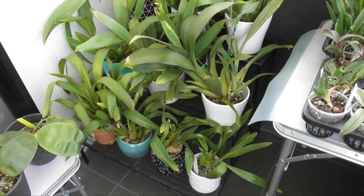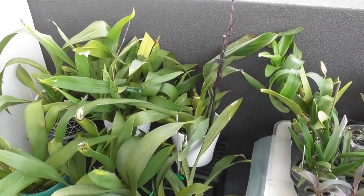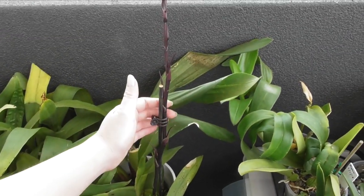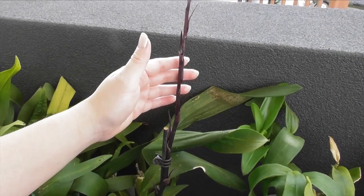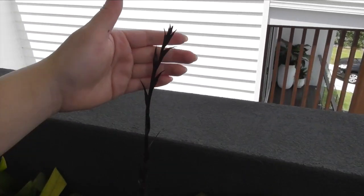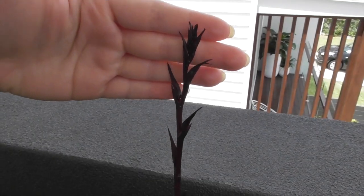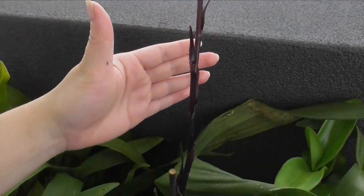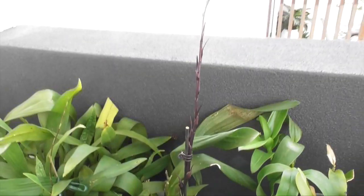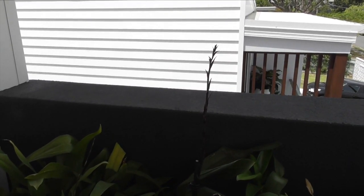In this corner, the Oncidiums are doing really well, and I've got some spikes over here. This is my Dega Mawara Pinot Princess, and after not blooming last year, it has decided to just bring out this phenomenal spike. It's still growing from the tip there, and you can see the first flower is actually all the way down here. So that is just a massively impressive spike. It is going to be an extremely impressive show.